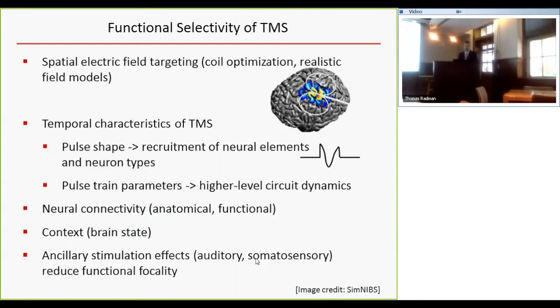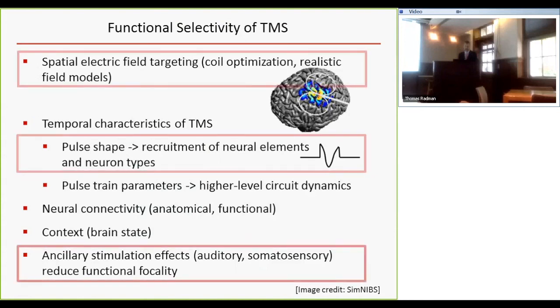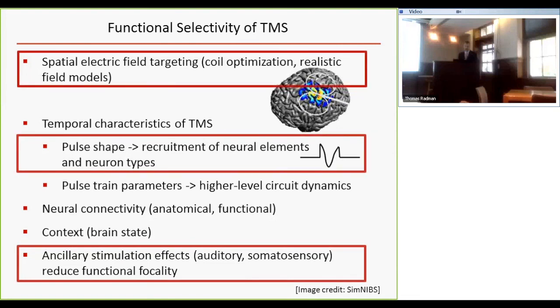So in this presentation, I'm going to give you a brief overview of some of these technologies that we're developing to improve TMS along these lines. That would be along the lines of spatial targeting related to coil design, and pulse shape targeting related to the TMS waveform, and also the effect of actually the sound of TMS. So first starting with coil design.